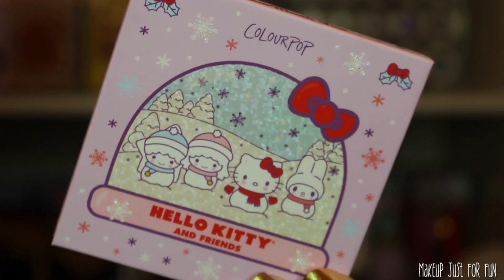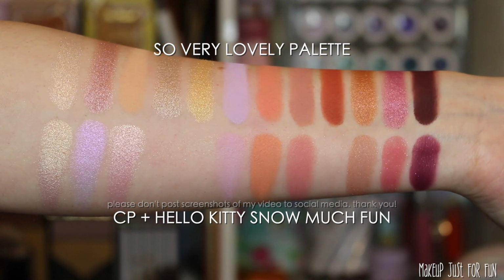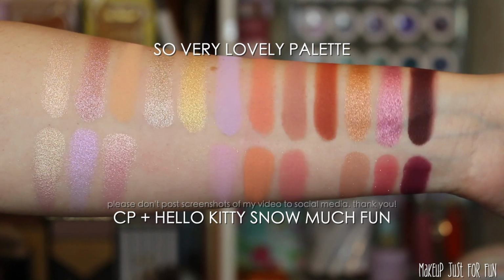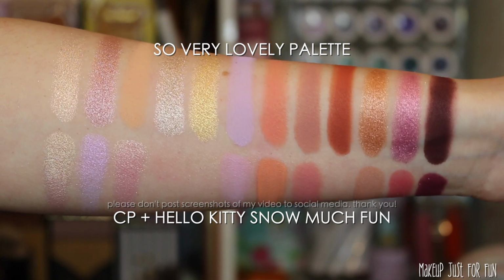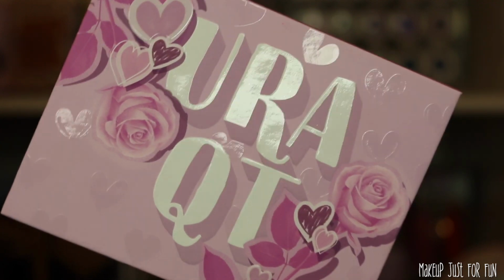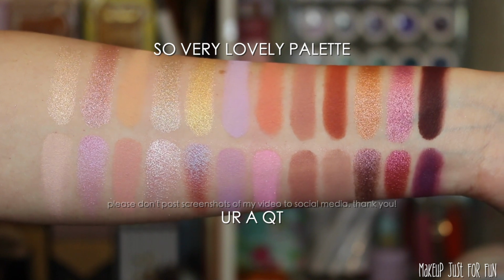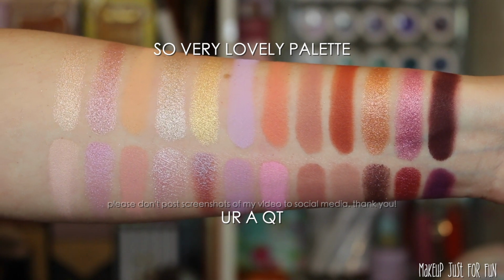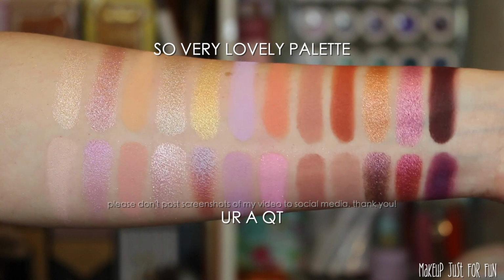Now we're going to move into the comparisons, and as we're looking at these, just keep in mind, even if these palettes are very similar, I know this is a huge complaint for a lot of people, but not everybody has all of these palettes. Several of the ones that I'm doing comparisons with today are completely discontinued or were Ulta exclusive, so they weren't available to everybody worldwide, or they sold out really quickly, they were limited edition. So just because they look similar, that's not necessarily a bad thing.